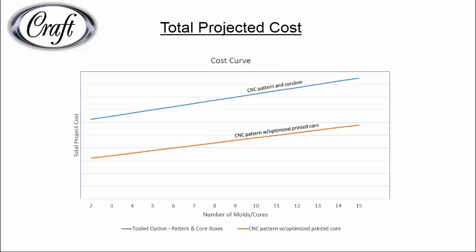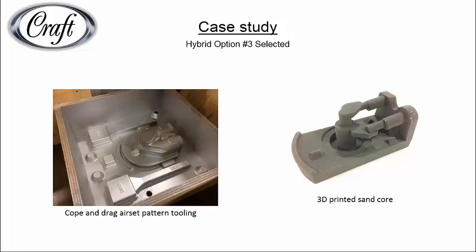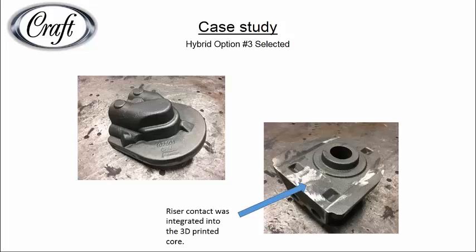So, to summarize, here is how the part was produced. We CNC machined the cope and drag patterns for use with our air set molding lines. After a quick dip and a ceramic coating, the 3D cores were set in the mold as you would with any other core. And here's the resulting ductile iron casting poured in our foundry. The top riser, an insulated neck-down riser sleeve placed on top of the casting, was connected to the casting through the 3D printed core. Overall, we were very pleased with the results.